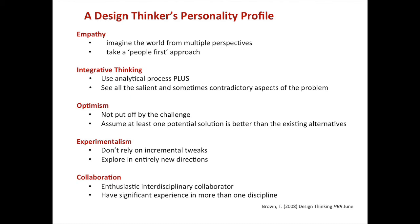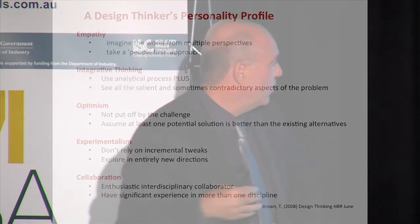Designers are very optimistic. They always assume there's one other existing answer, and they keep building upon it. They use experiments constantly to learn from, and we talked about that this morning, and that learning culture is a really critical one. And they're very collaborative. Again, all the qualities we talked about today.